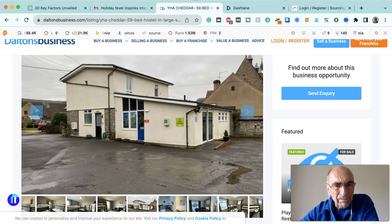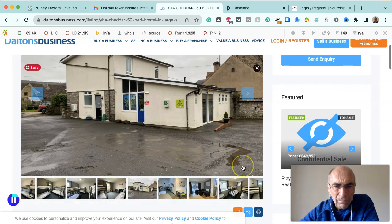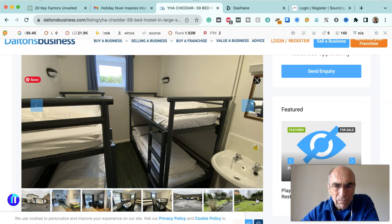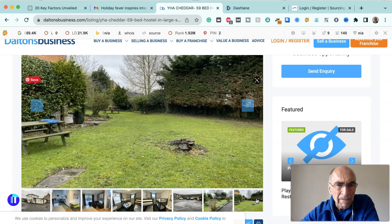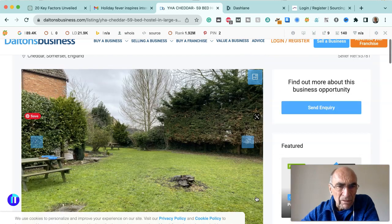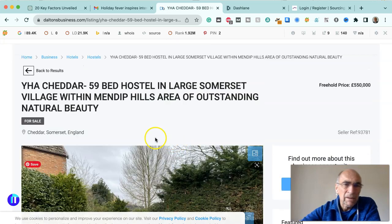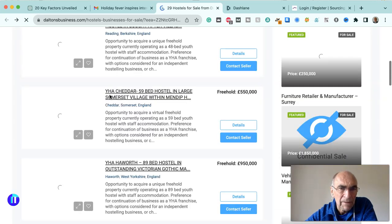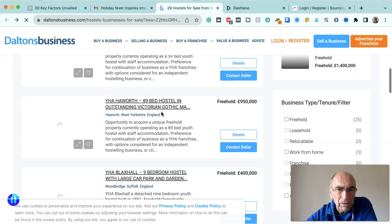Not sure what this is, if this is an annex part of the building. More congested rooms and a reasonable sized garden. So it's not one that leaps out as a possibility to add value to, particularly in areas of outstanding natural beauty. It's going to be difficult to get planning permission on it, and how long might it take you to get planning permission on it. So let's move on to the next one.